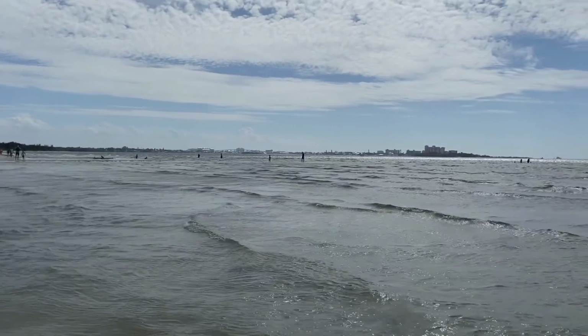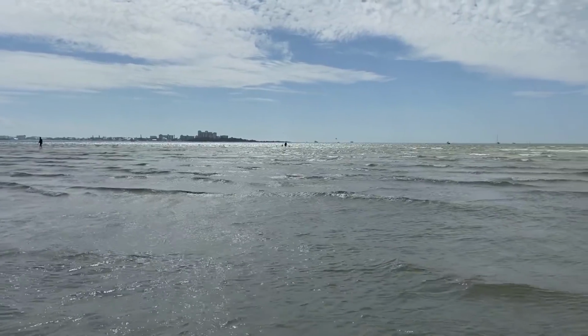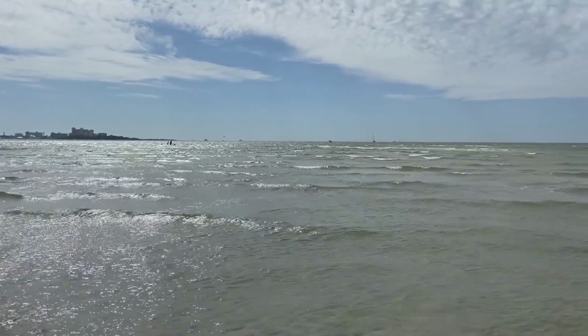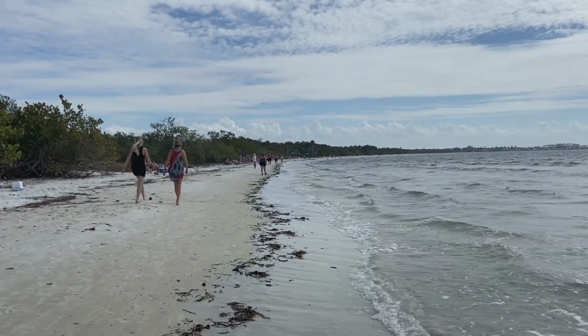And so here's some more people. They've come to the beach, and again, look how shallow. You can really get out there and go exploring. Very, very fun, cool beach to be at.